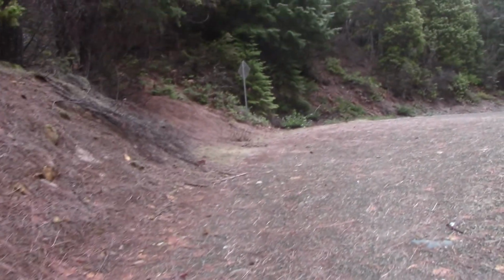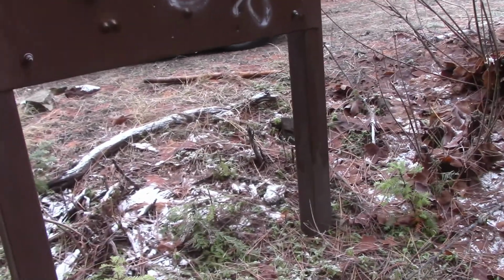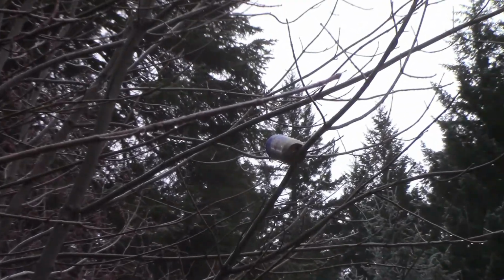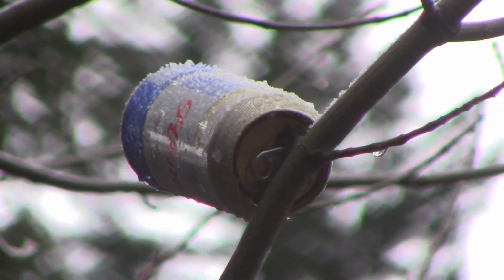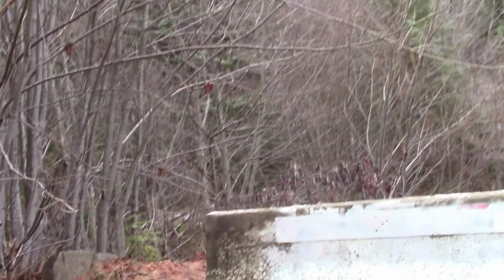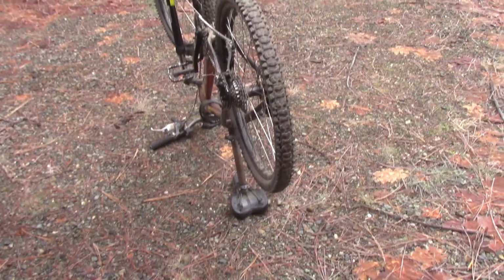I'm at 3,700 feet, but I'm going to definitely be encountering a lot more snow as I get to 5,800 feet. What I'd like to know is how somebody got a can all the way up there. Must have been a very lucky throw because these branches are very flimsy. It's at least 14 feet or so above cement barriers.